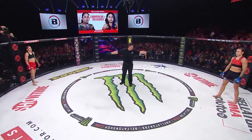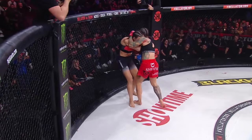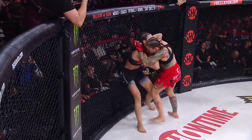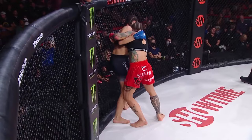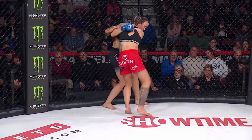First of a scheduled 5 rounds for the gold, and immediately Carmouche on the attack, looking to change levels. Just like I pointed out, crush that space. That's what Liz Carmouche just did. Getting into this clinch situation, she believes that she has an advantage here. And she showed it in the last fight that if she can get Juliana to the ground with this.